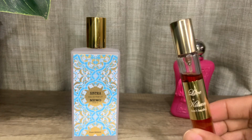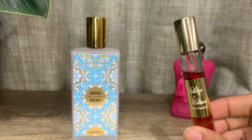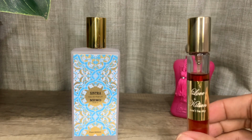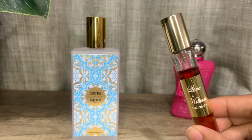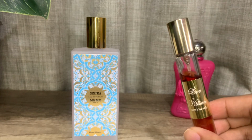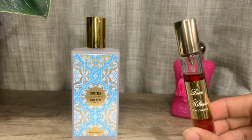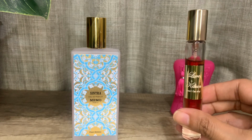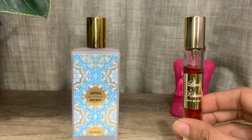Love I will reserve for nighttime, date nights or events. I will probably never wear this during the day in tropical climate. I would however wear this anytime in cooler weather or season, more spring, autumn in my opinion. I have a small travel spray as I don't think I need a full bottle due to limited wearability in local climate.